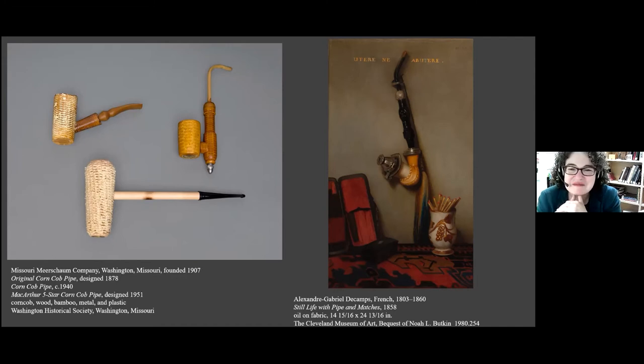So what we're seeing here on the left are pipes that follow the original design. That's the one at the top right, but they have slightly different histories themselves. The company that Tibby founded, the Missouri Meerschaum Company, has continued to this day. You can go to Washington, Missouri, the corncob capital of the world, and purchase really any pipes in any one of these three designs still.